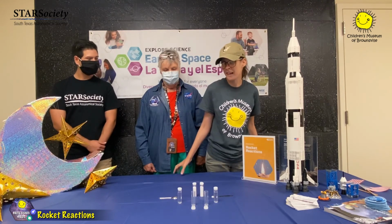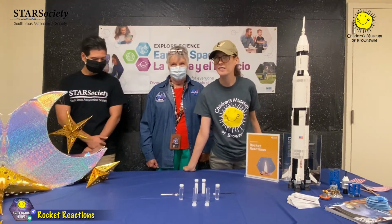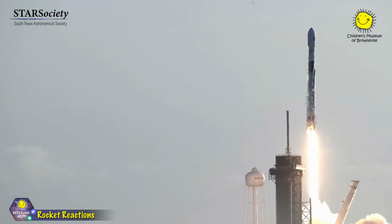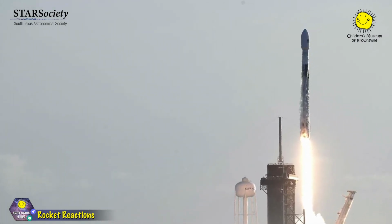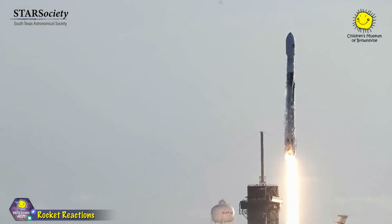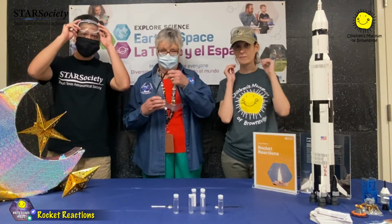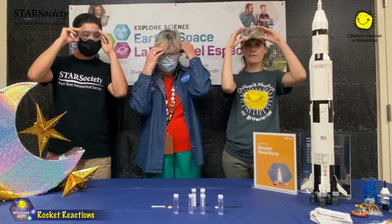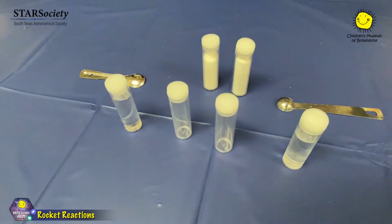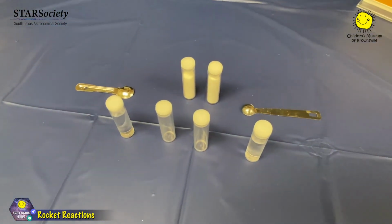And this is exactly the kind of experimentation that is happening on the Boca Chica SpaceX site, where they're trying to find just the perfect amount of coolant and fuel to successfully propel the rocket onto Mars. Before we get started, we're all going to put on our safety goggles because we're going to be dealing with chemical reactions, and as always, safety comes first. Safety goggles on. We are ready.